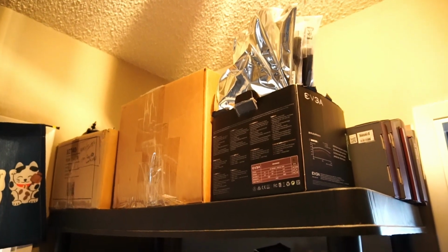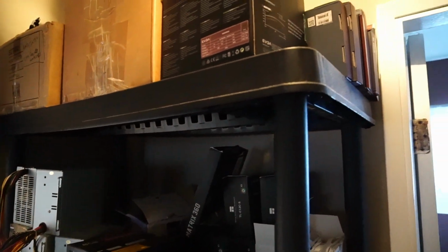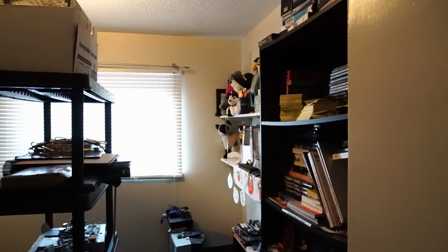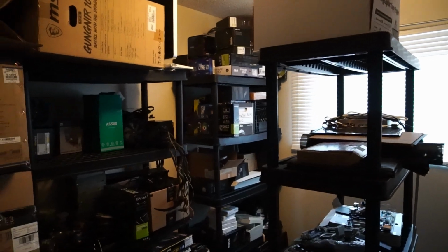To help manage some of the clutter, I have a storage shelf here right in the hallway with a lot of things like case fans and power supplies and just some miscellaneous things that are waiting to be built. And over here I have an entire room dedicated to extra storage for PC parts.